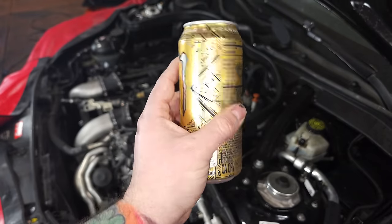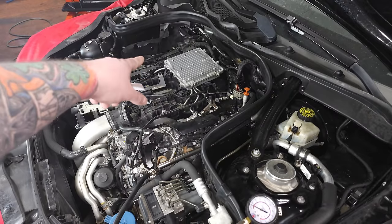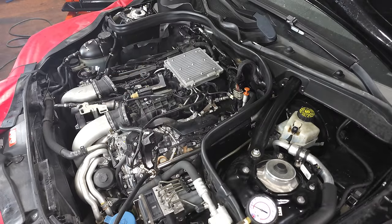Anthony, make sure you note we need to order more Monster. All right, Rusty thinks it's gonna crank with the ECU unplugged with just the body side hooked up. I think it won't, so go ahead, Rusty.